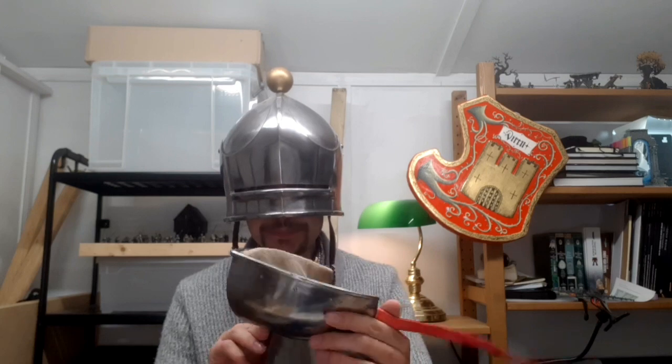Now, the sallet is first introduced in the early mid 15th century as a battlefield style helmet, and you may notice from me wearing it that it leaves a certain part of the head completely exposed, namely the throat and chin. So the sallet is almost always, but not always, worn with an additional piece of armour called the bevor. Here we are.